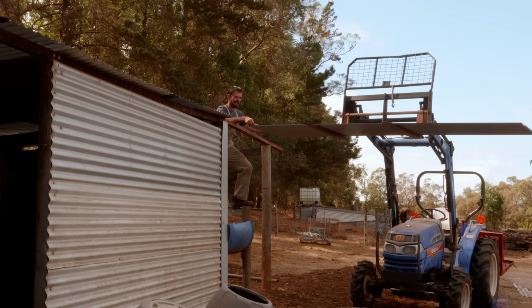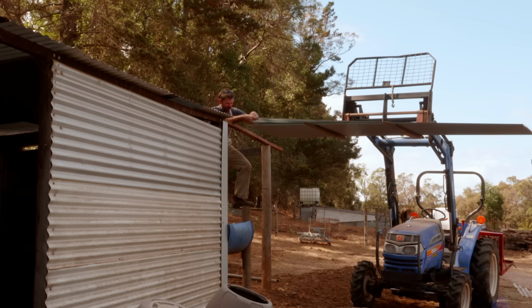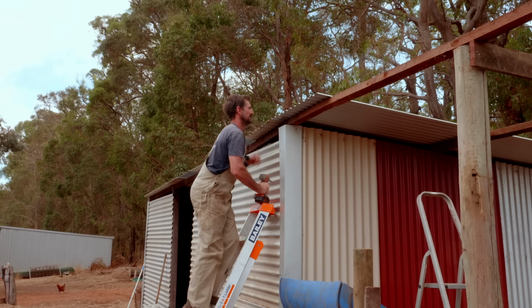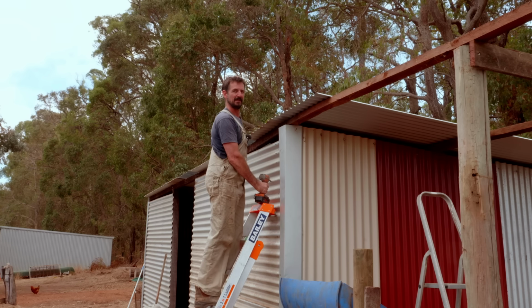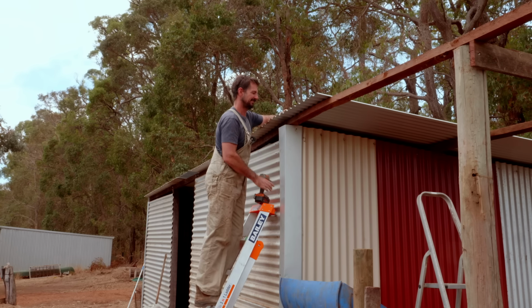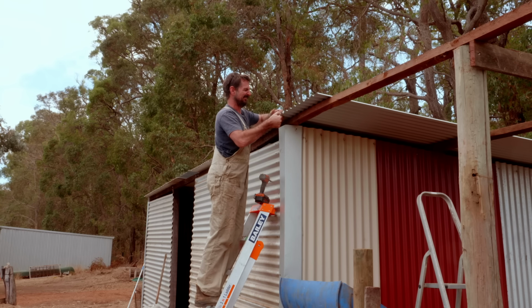Well, I find a tractor comes in pretty handy a lot of the time, but this has to be a new one. Putting roofing on by yourself is always a little bit tricky. Well, I can't think of many things that I dislike as much as getting up on a ladder. Even at this very modest height, I don't really like it.